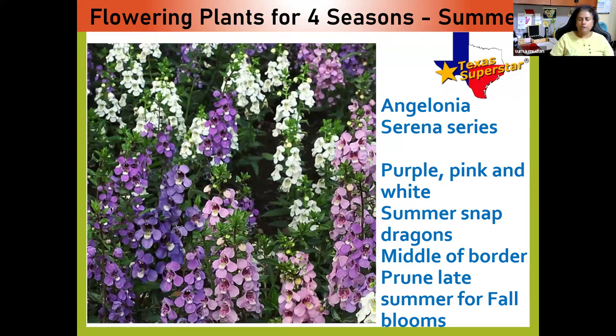So summer, continuing with summer, Angelonia. For Texas Superstar plants, it's also important for you to notice the cultivar. So this is the Serena series. Now all the nurseries are carrying this, and the regular nurseries are also carrying this. Just make sure that you see this name, Angelonia Serena. These are the ones that are bred for disease resistance and health and vigor. And these come in various colors.